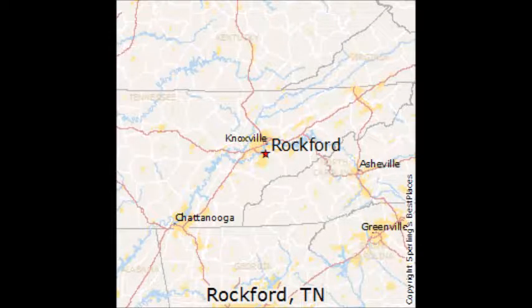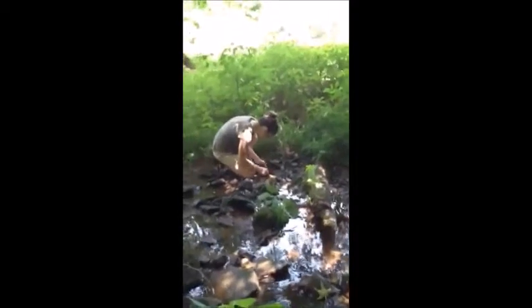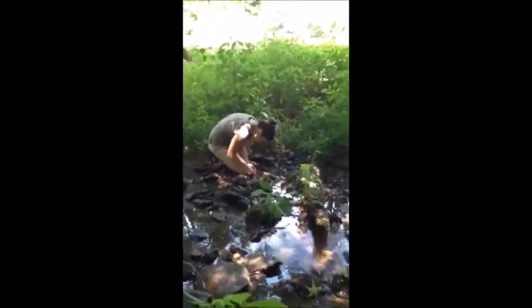Seepage salamanders are distributed in southeast Tennessee, southwest North Carolina, northern Georgia, and central to northern Alabama. And it just so happens that there are seepage salamanders in my backyard. So let's go catch some. Well, actually there's one. He's a very, very little guy. He's super tiny.